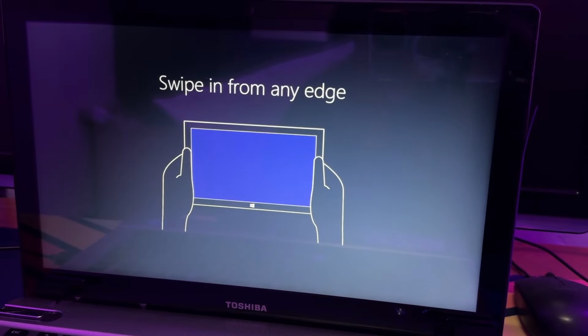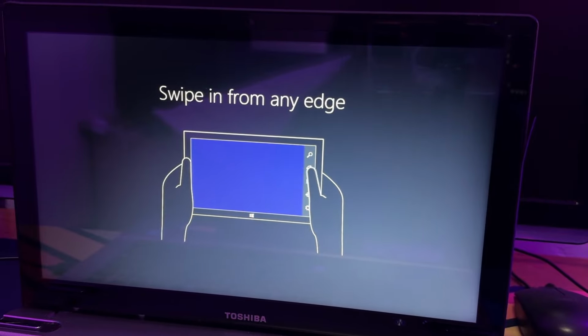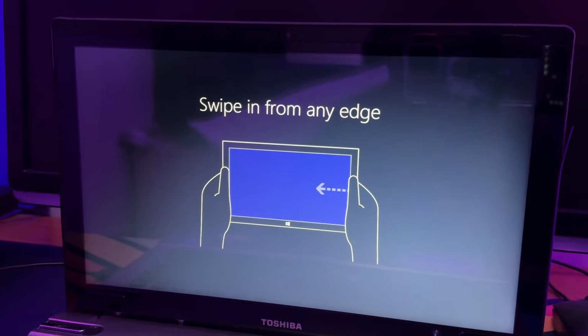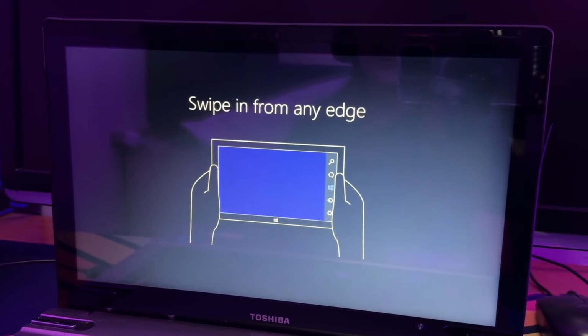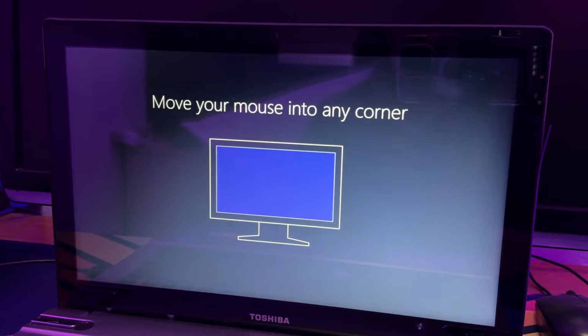After your PC is ready, swipe in from any edge. Oh yeah, it did do that back then. I could tell that this is definitely 8.0 and not 8.1, just based on this. So I am almost certain this did reset properly. Move your mouse to any corner. Yeah, we know that.